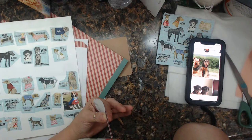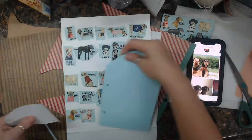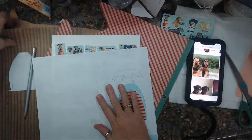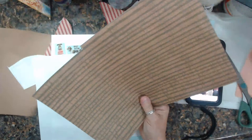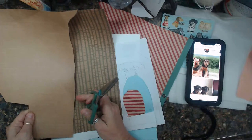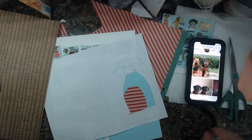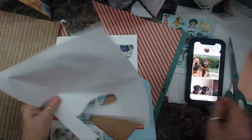So anyway, I go back to our original tag, and this is going to be the shirt. And now I'm going to make his face. I think I'm going to cut two of them out. Bubby, his name is Bubby. I love Bubby. Bubby's cute.